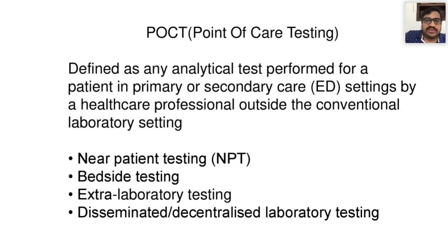Now the first thing: what exactly is a POCT? It is defined as any test that is performed on the patient in a primary or secondary care area. It can be in the emergency department, it can be outside the hospital also, but not in the conventional laboratory setting. Anything done like that we can call a POCT. It can be near patient testing, bedside testing, extra laboratory testing or decentralized laboratory testing. Anything you can call POCT.